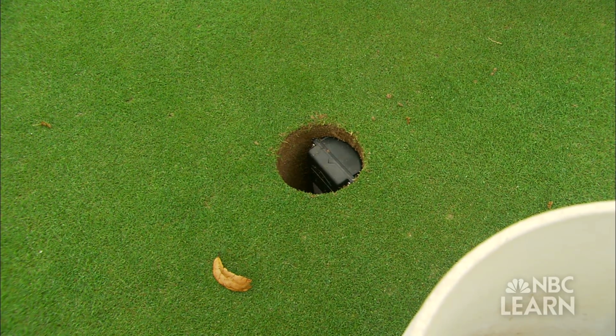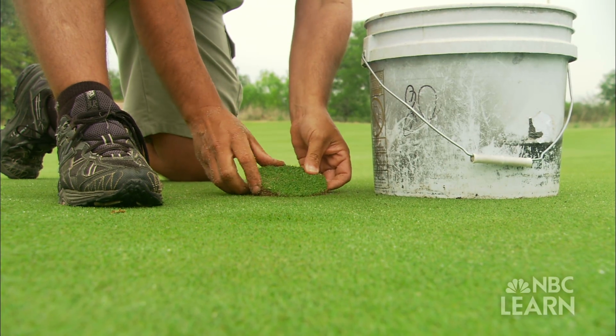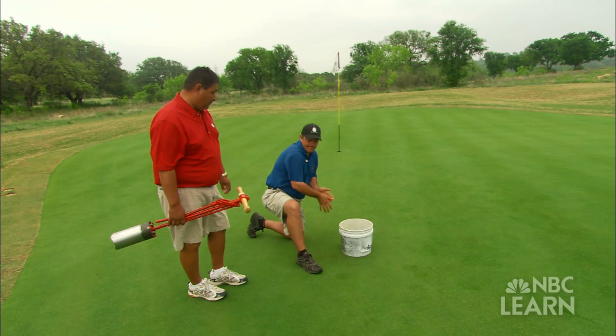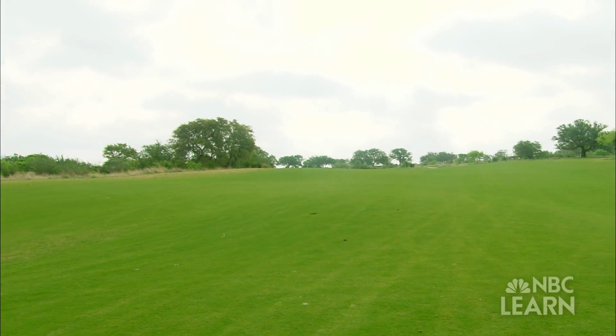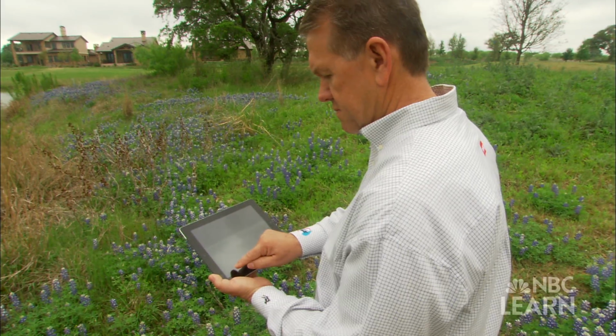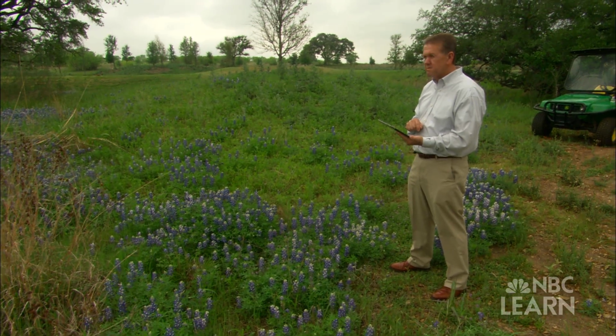reading. Along with soil moisture data, the sensor is also able to measure soil temperature and salinity, or salt content, which slows down the growth of turf grass. The data is then wirelessly sent back to the superintendent's computer or mobile device to decide if irrigation is needed.